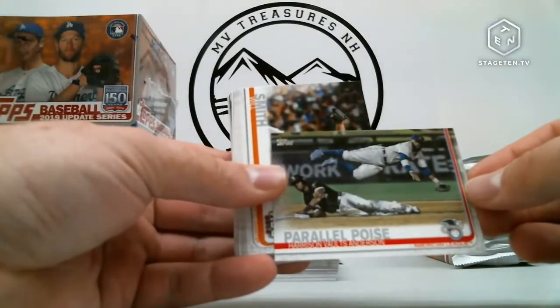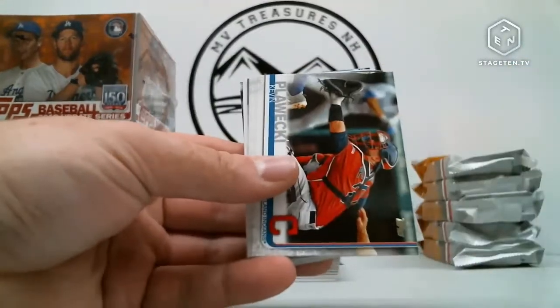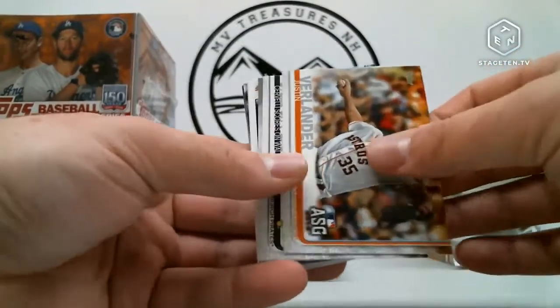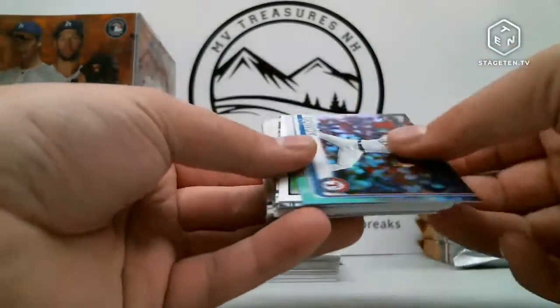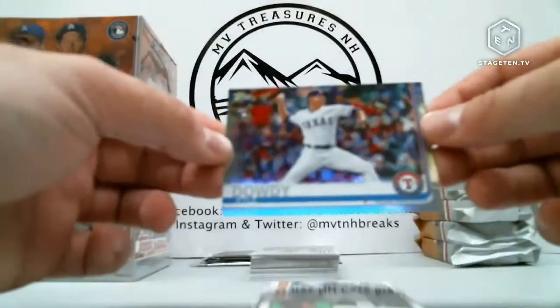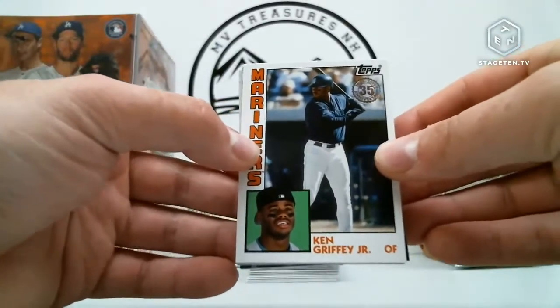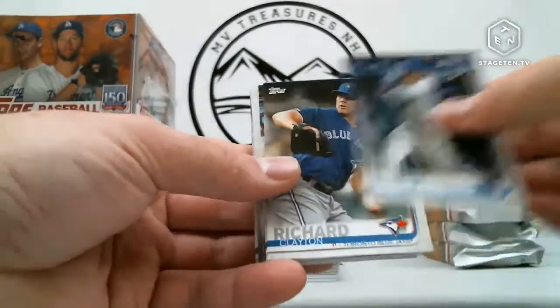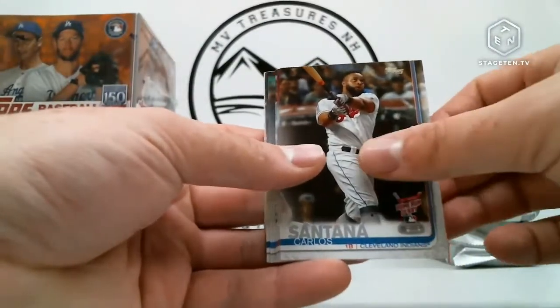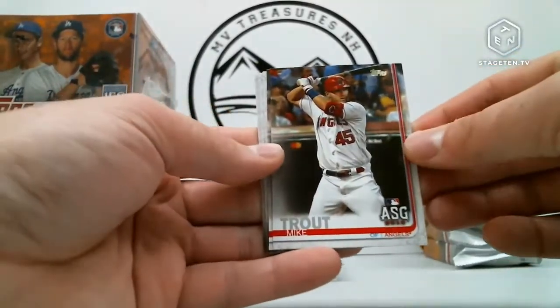Here's a parallel pair between the Tigers and the White Sox. Here's a greatest moments for the Red Sox, Babe Ruth, and a foil going to the Rangers, Kyle Doughty. 1984, going to the Mariners, Ken Griffey Jr. There's a Mike Trout All-Star for the Angels.